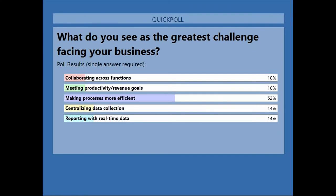Okay, so it looks like we have 52% making processes more efficient. And then the rest are relatively close. That's interesting, Steve. What do you think about this? Well, I was taking the poll myself, and making processes more efficient was my leader, although right behind it was collaborating across functions. So I'm kind of surprised that didn't come up a little bit higher. That's true, and these could possibly be different based off of who's taking them, based off of the role. So, absolutely. But that was interesting.